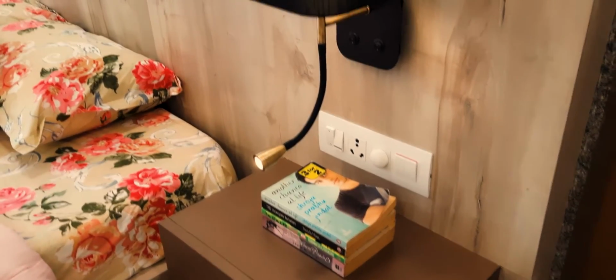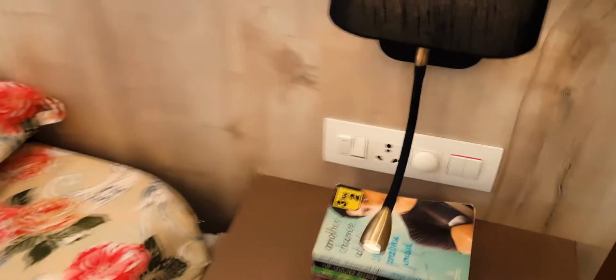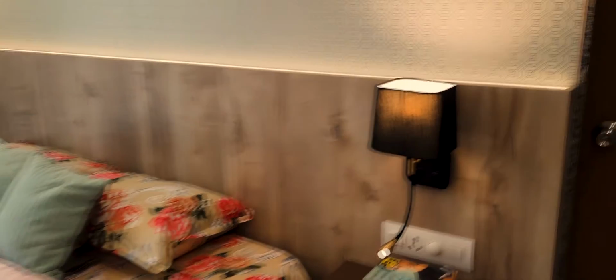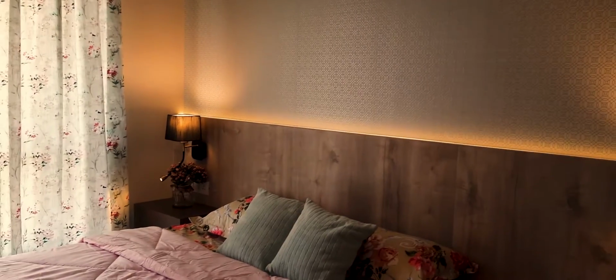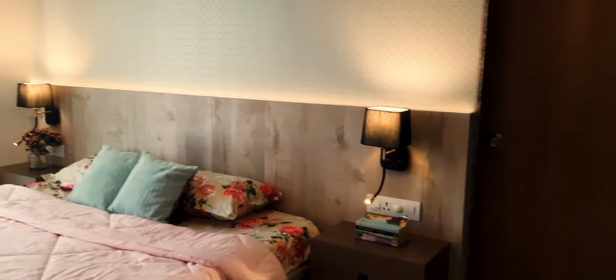I have kept the accessories of the room very, very minimal and just added lights to warm up the space. These beautiful wall sconces on the side tables have these nice reading attachments, because both of them love to read, so we wanted to give both of them separate lights which they can operate at night. And we also wanted to provide this beautiful lighting which is on top of the bed, and it looks beautiful during the night time. So this light gives a very nice diffused look at night, and the room looks very romantic and very moody.